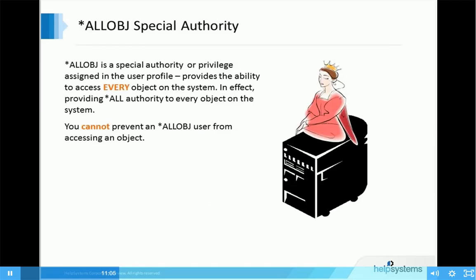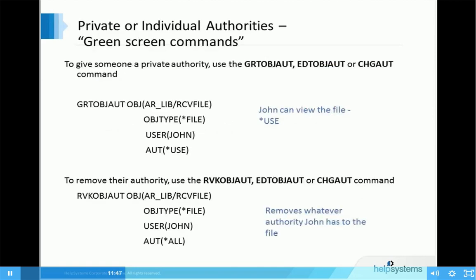Okay, so let's get into the ways that you can get one of these authorities. So all object special authority, and again, I'm sure that has been explained in a previous session, is that special authority or a capability that's assigned at the user profile level. And you'll see later that all object is the first thing that's checked in the authority checking algorithm, and that's why it's so important, because there's no other process that will allow you to prevent access to a user that has all object special authority. So it's kind of the crown jewels, or you're making somebody a king or queen of the system when you have given them all object.